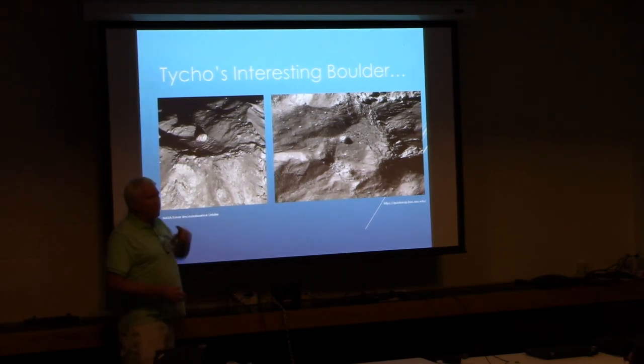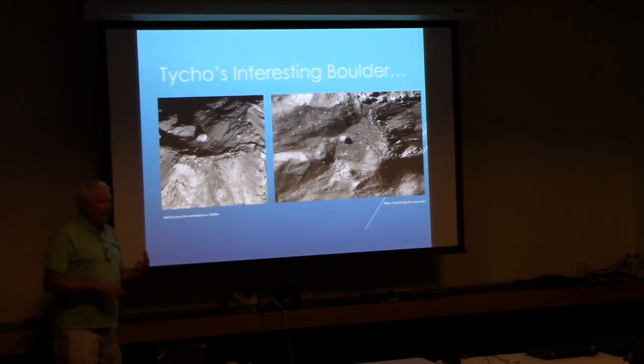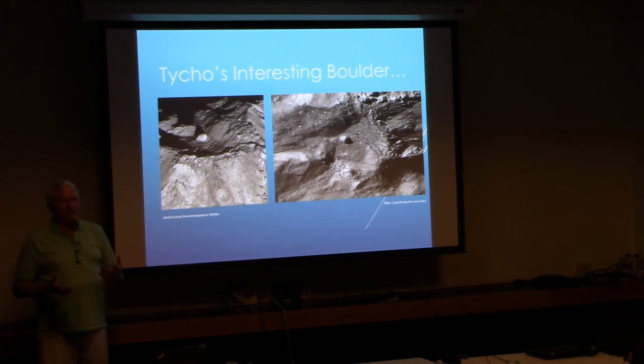That's about the size of a really big house. And so I'm not throwing down the challenge. I don't know if you could even hope to resolve something like that from Earth. But these are taken with the Lunar Reconnaissance Orbiter. You can explore that website and go as deep into the moon as almost as you want.